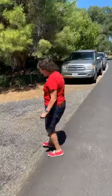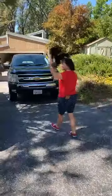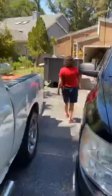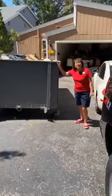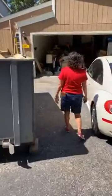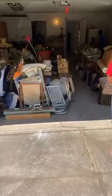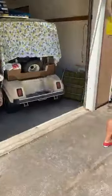So come on down the driveway. This is our second dumpster. We're planning on having probably two more dumpsters when we're finished with our job. So come on down, we're going to walk into the front of the house. Now, as you can see, we have a lot of extra items here, and we'll tell you a little bit about our Saturday garage sale in a few minutes. Let's go to the front door.